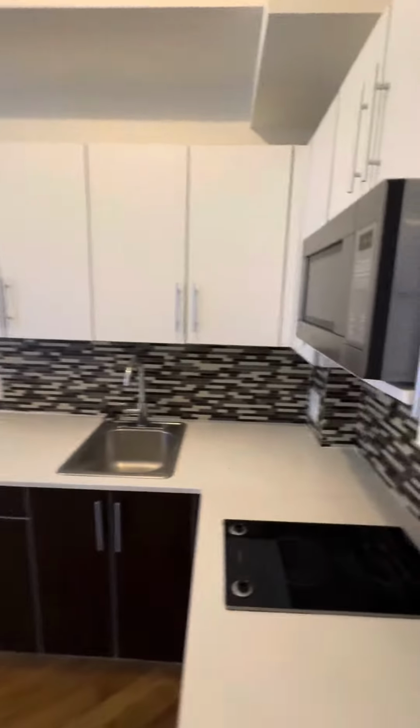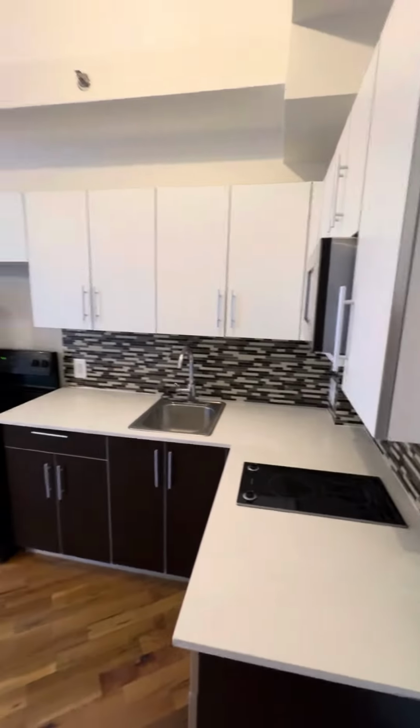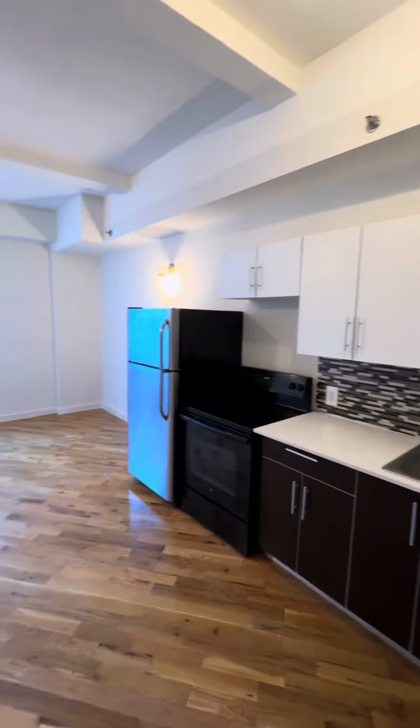Welcome to apartment 809, located at 2928 41st Avenue. This is a one bed, one bath.